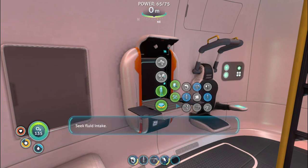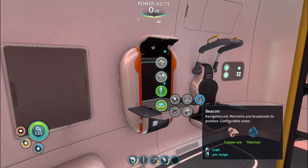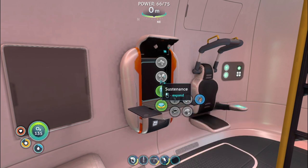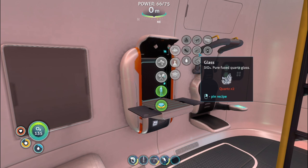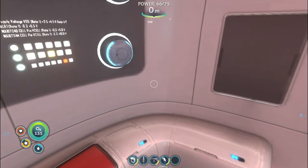Seek fluid intake. Ah, shit. No, I could make another beacon if I really wanted to. I don't know. Okay. Could I make glass? I need two pieces of quartz. Make a lubricant. Creep on the clusters. Gotcha. Okay, I need to find quartz. That's what I need to do. But I don't have any of that.